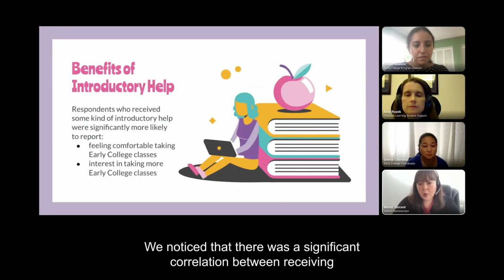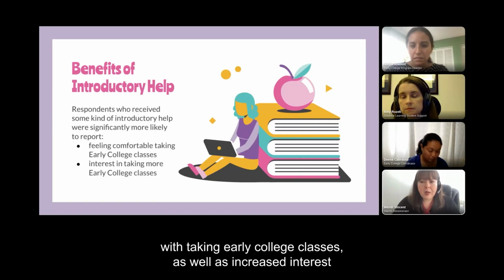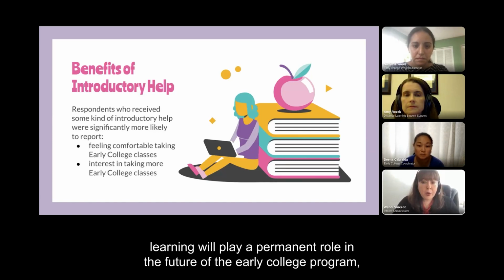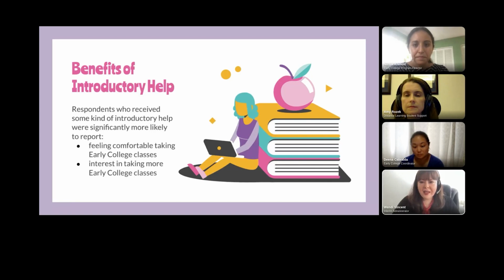We noticed that there was a significant correlation between receiving some form of introductory help and increased comfortability with taking early college classes, as well as increased interest in continuing on with early college classes in future terms. And since online learning will play a permanent role in the future of the early college program, it was important to us to pursue this effort. Nicole, I'll turn it over to you.